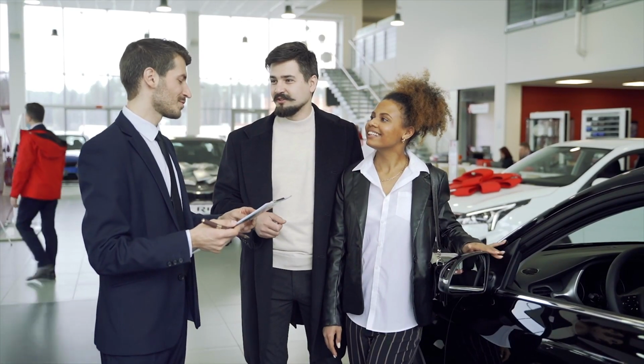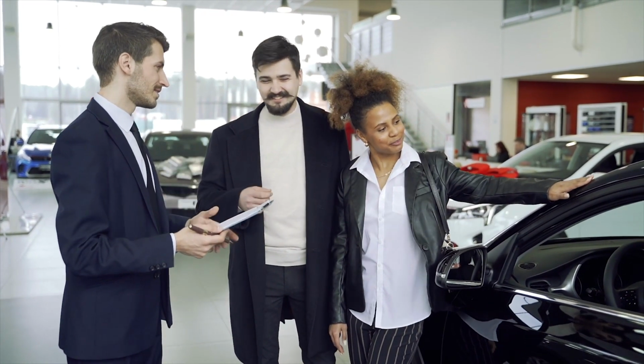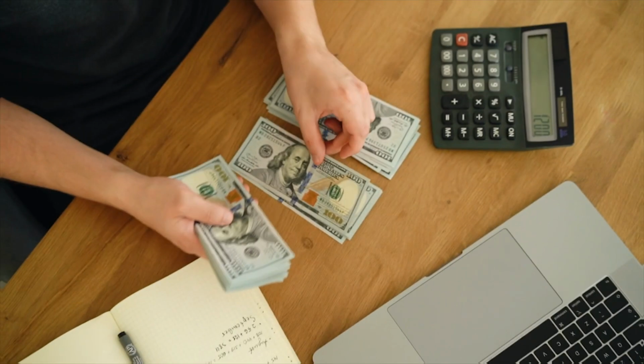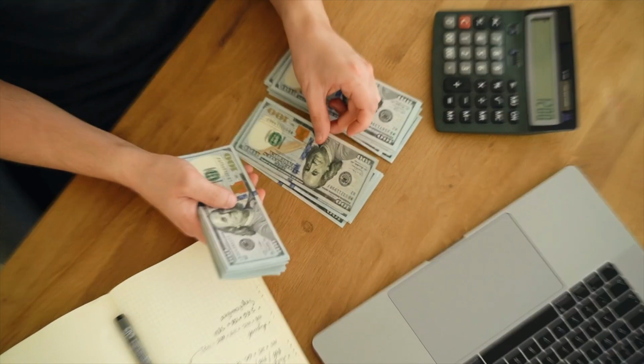So the idea is just keep in mind that whenever you buy a car, it is usually a depreciating asset. So 99% of the time, it will continue to go down in value. That's why putting a down payment is a smart move, so if you're looking to get out of a car whenever you sell, you're not upside down on your loan.